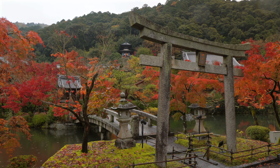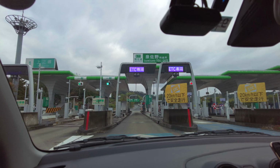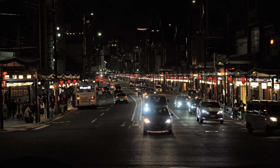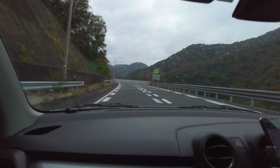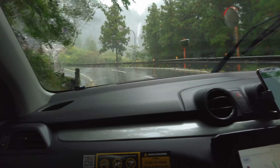For years it's been a wish of mine to see the famous autumn leaf foliage in Japan. So we set out for a road trip to eat all the delicious food and to relax. We've visited Osaka and Kyoto before and opted instead to go off the beaten path to find hidden gems and cultural treasures in rural Wakayama. Here's what we discovered.